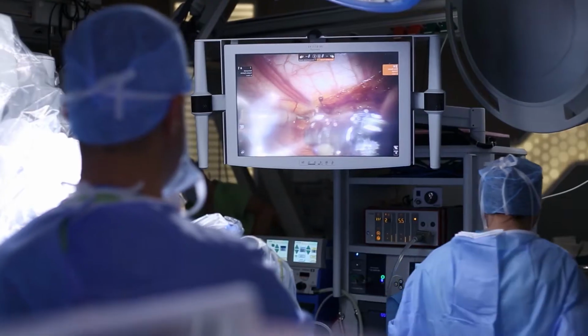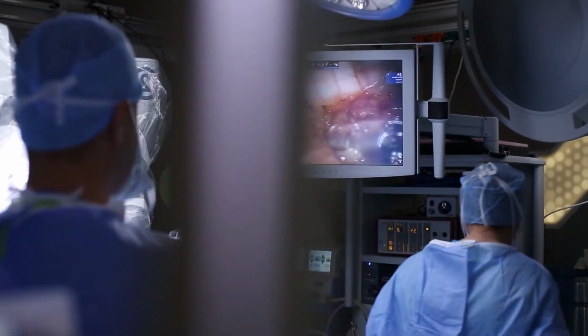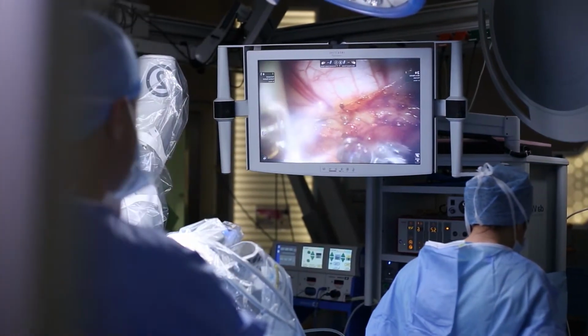Here at Lowcountry Orthopedics, we're committed to providing the most cutting-edge joint replacements for our patients. Two of those new techniques currently are robotics, which include Mako Robotics and Omni Robotics, and two of our surgeons are doing that at East Cooper and at Somerville Hospital.